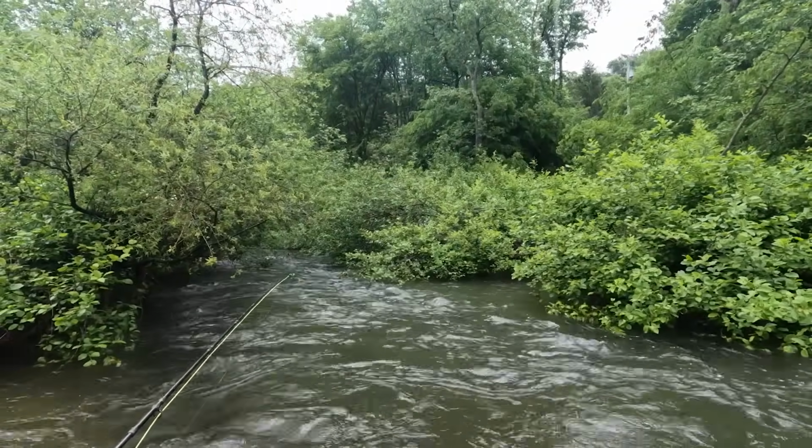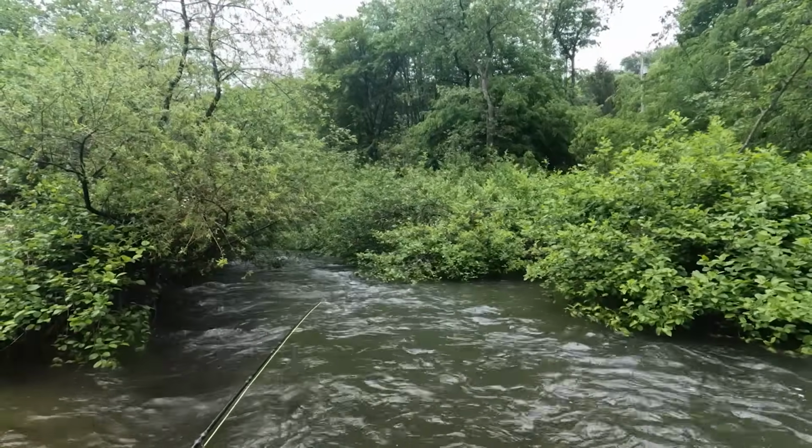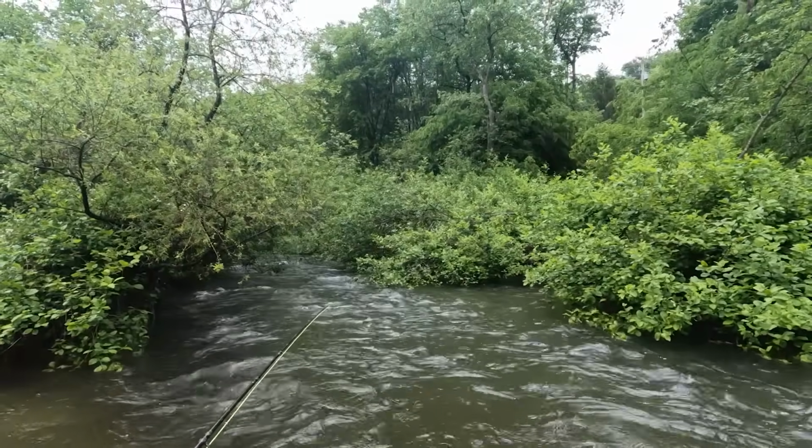Anyways, really impressed by the Upper Allegheny, having never fished here. But with that said, after a long day, let's head back to Coudersport.